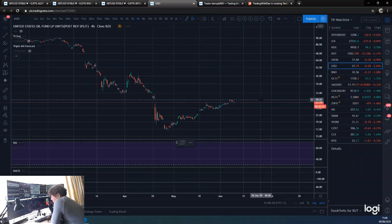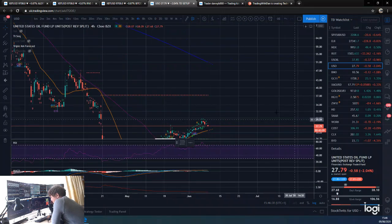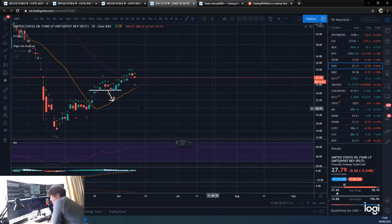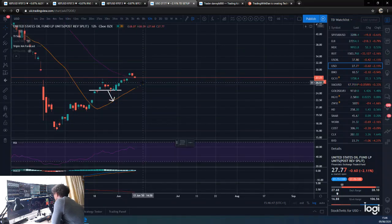Let's have a look at USO rather than oil for a change. USO very strong, very strong. We had this 9 there, but we pretty much came through that. Let's have a look in the daily. Have we got anything on the daily? Potentially got a daily 9 coming up. We just gotta close around here, this area, or we could start to move down already. Oil.